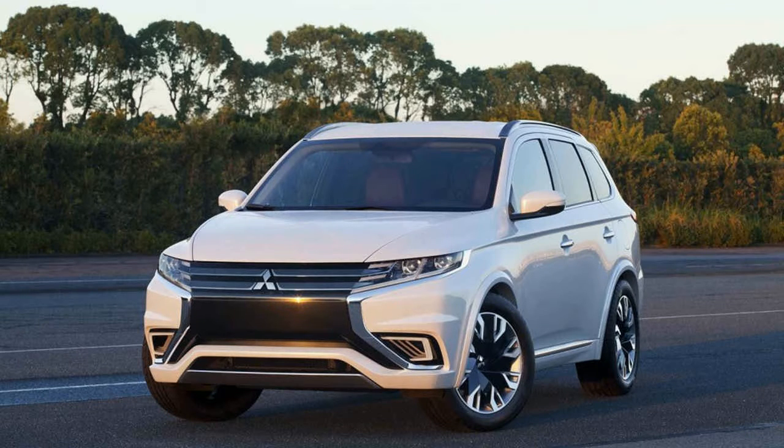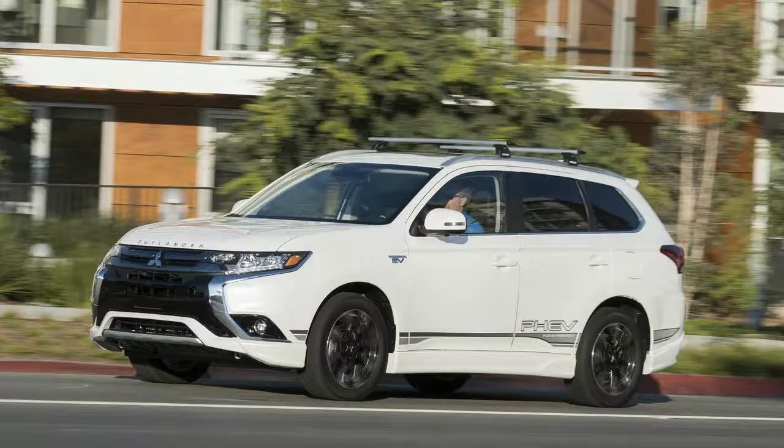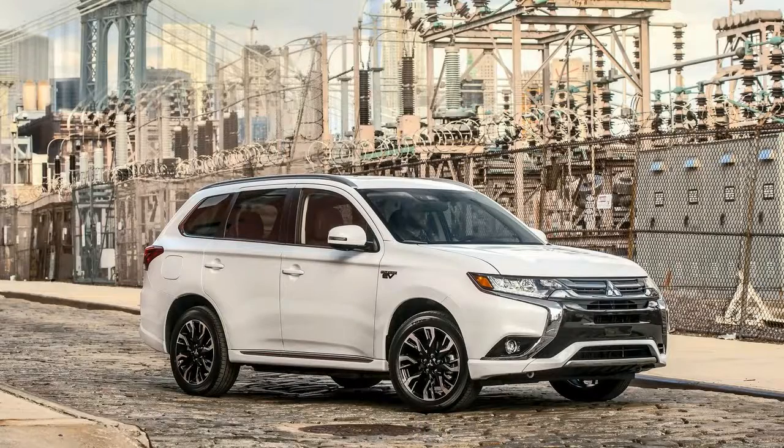The Outlander PHEV borrows those fantastic paddle shifters we loved so much in the Lancer Evolution. They serve a different purpose here, though, as this plug-in only uses a single, fixed reduction gear. Instead, the paddles adjust the strength of the regenerative braking.